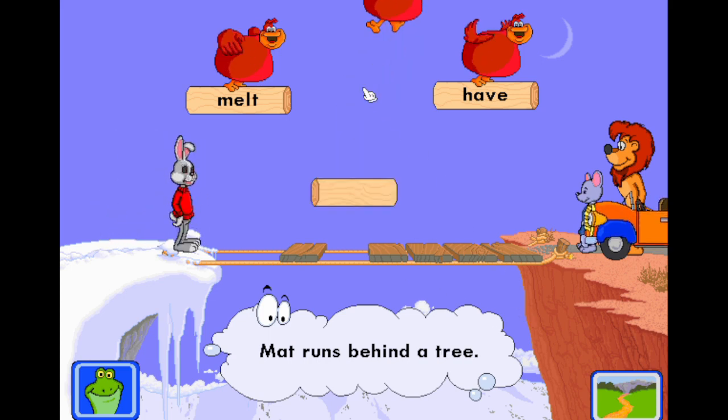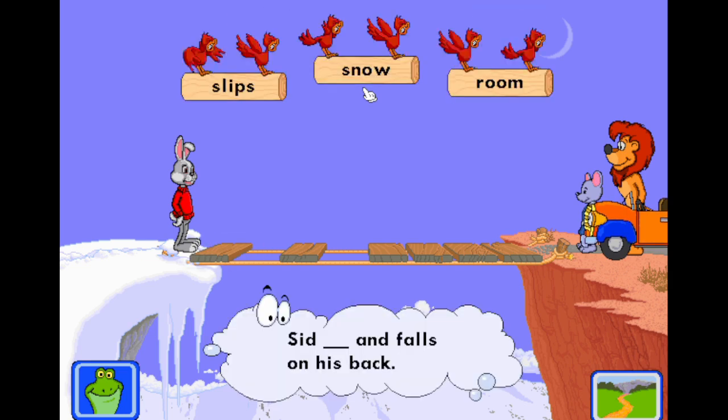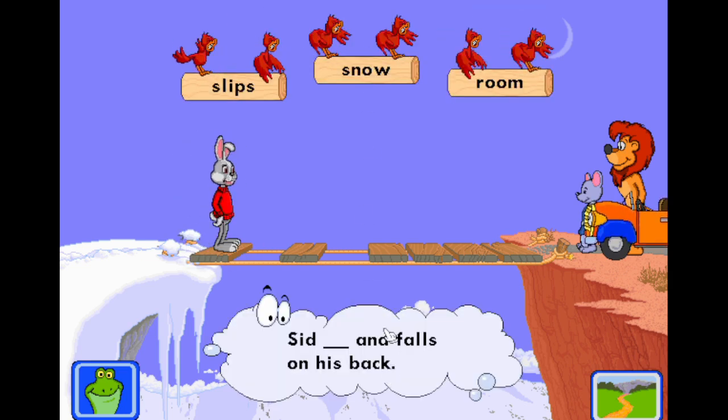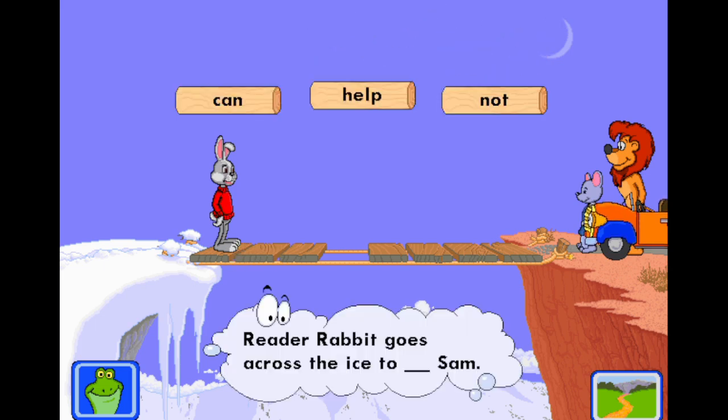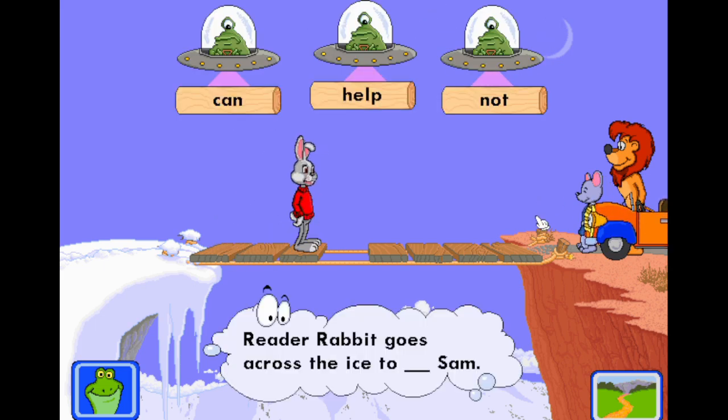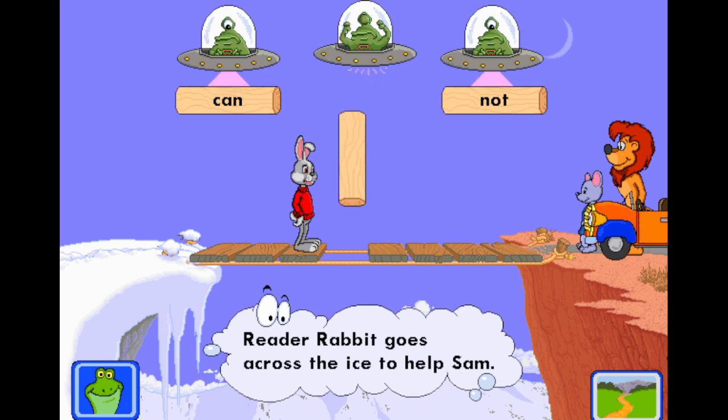Tree. Matt runs behind a tree. Slips. Sid slips and falls on his back. Help. Rita Rabbit goes across the ice to help Sam.